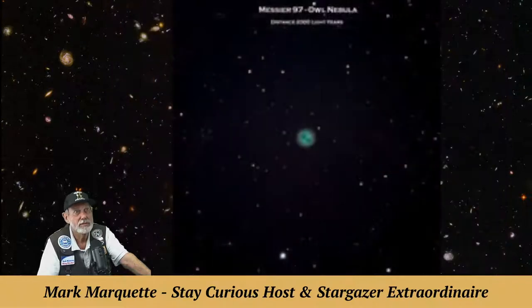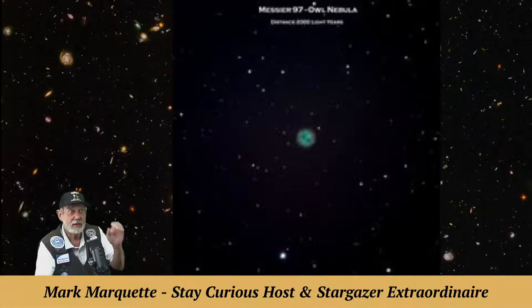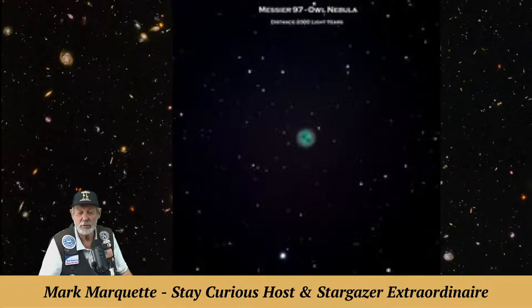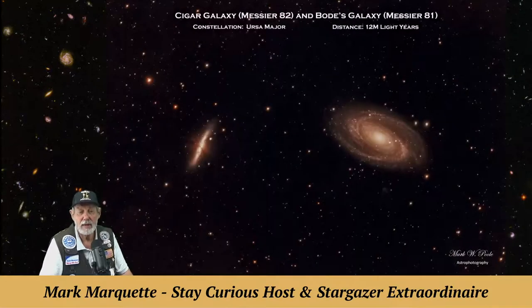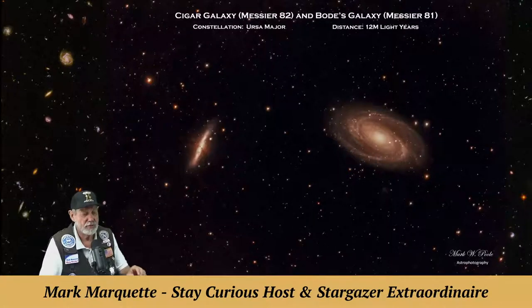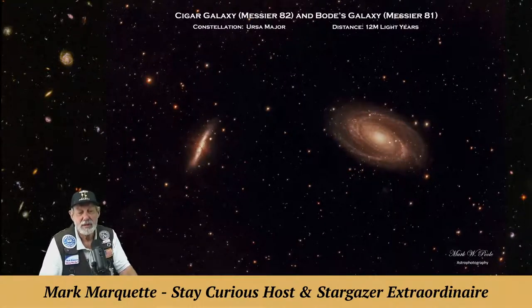Let me go to the next one. Oh, there we go. That's what's called the Owl Nebula. That is not a galaxy, but it's a star that blew up. And as you can see, it's got little owl eyes on it. And these are from my astronomy friend Mark Poole, who took these from his light-polluted backyard in Indialantic, over by Melbourne. Melbourne, Florida, not Melbourne, Australia, Marty wants to remind you. Yes, these are taken in Florida in light-polluted skies.